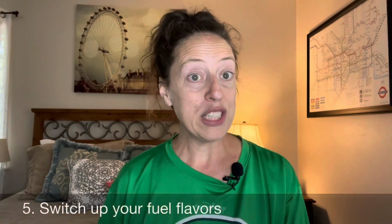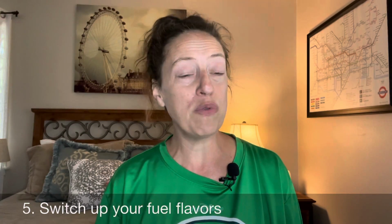Number 5, why not switch out some of your regular fuel flavors for something that's a little more autumn? For example, maybe you switch from applesauce to applesauce with cinnamon, which is something that I love doing right now. Another one that I really love is using the Tailwind Recovery in the salted caramel. Wonderful, wonderful flavor, and it's definitely fitting for this time of year. There's also a salted caramel goo if you are into using goo packets when you run. So there's lots of different flavors out there. Maybe you can find one that's a little bit more fall oriented to get you out and going while you are running around in that fall weather.